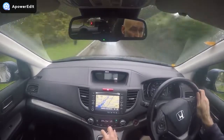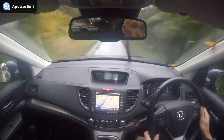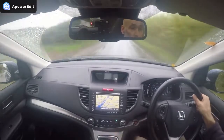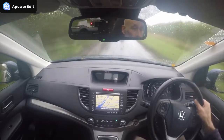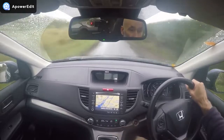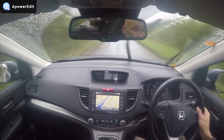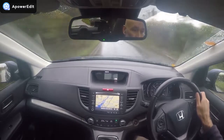The engines themselves are absolutely lovely units. Crikey, it is cold. That's the frost light just pinged on, so it's 3 degrees outside. Yeah, so the engine's just lovely. They're so smooth for a diesel. But it also is just a lovely engine to use day in, day out. It's really flexible. Doesn't mind being revved. It doesn't get coarse at all. It's just a really truly great diesel engine by any measure.